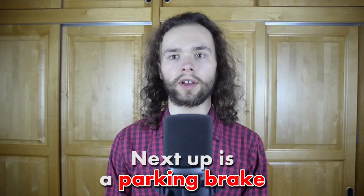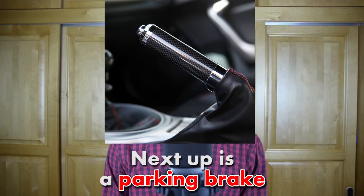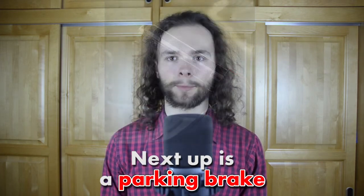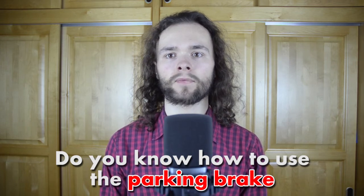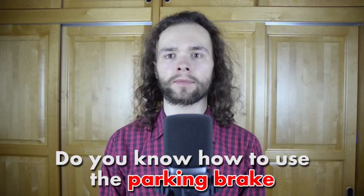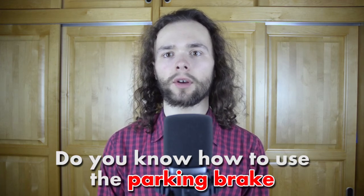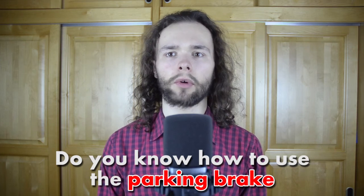Next up is a parking brake. A parking brake. Do you know how to use the parking brake?